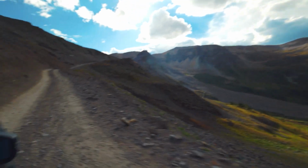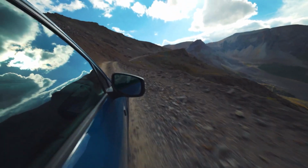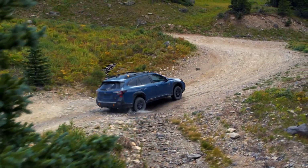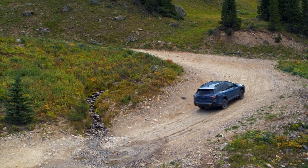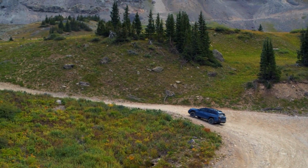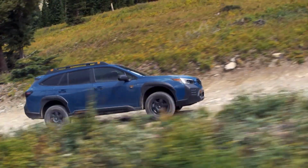The Subaru Outback Wilderness also comes with a shortened final drive ratio of 4.44:1, and the CVT makes for a good ride. Sure, neither the standard Outback nor the Wilderness are SUVs you want to be racing down highways in, but on off-road trails, it certainly is a vehicle you want to be in.